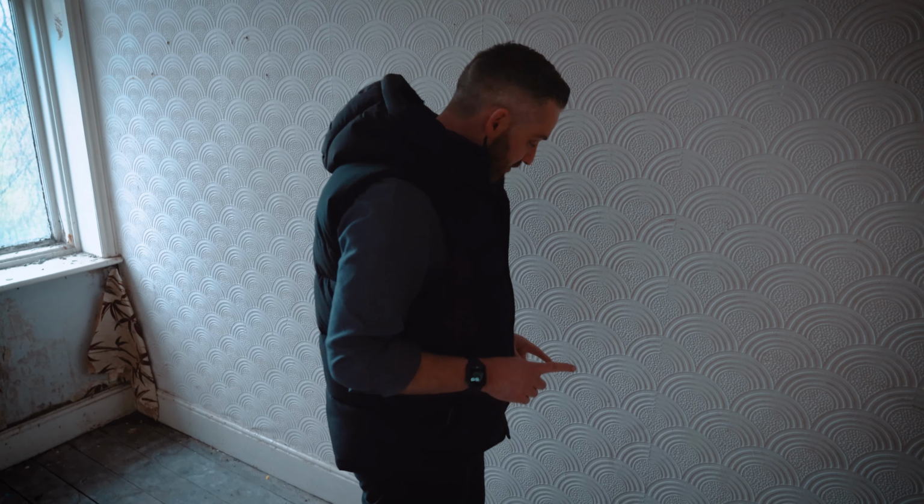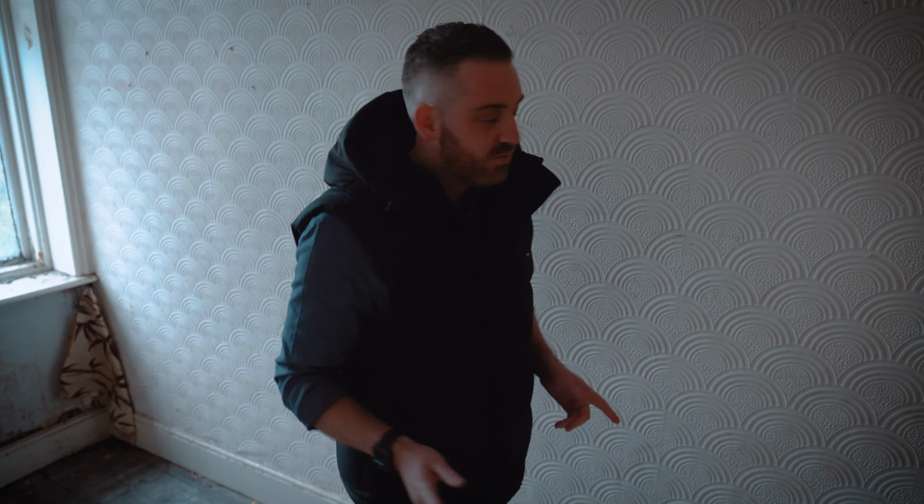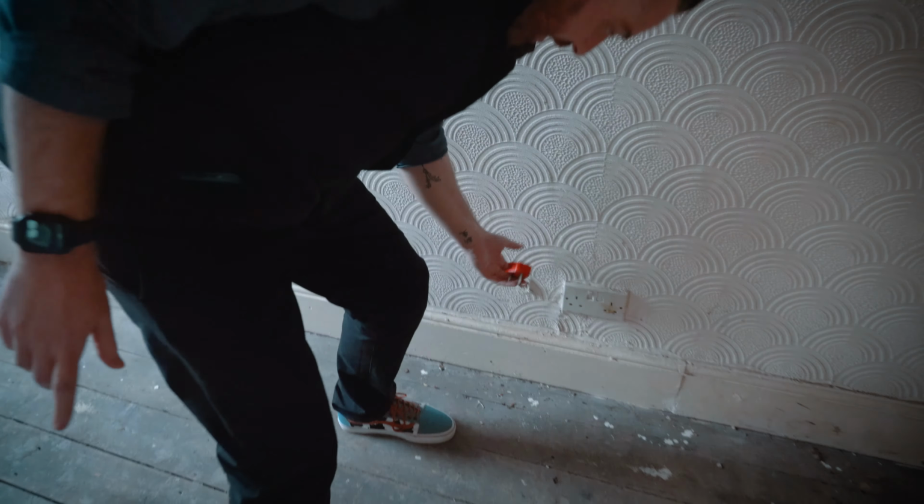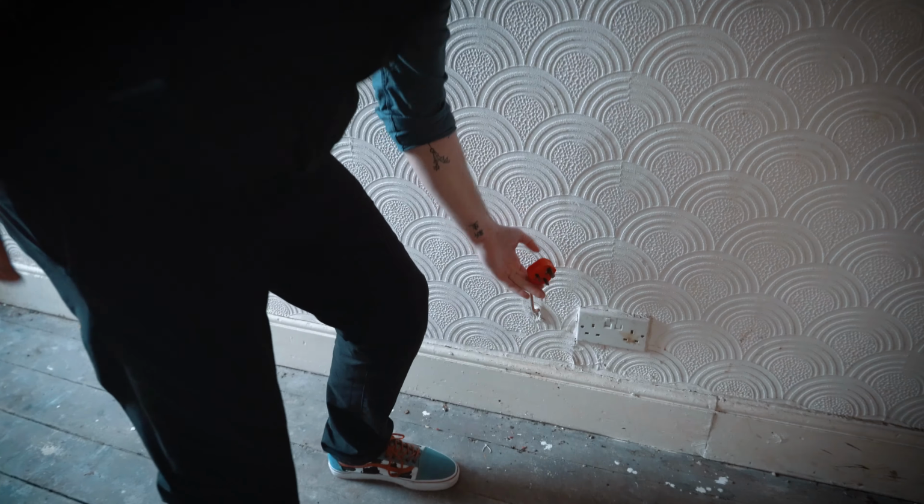If you're not a qualified electrician and you need to get some more electrics around the house, the simplest way to do it is run an extension cable through the wall, plaster it back up, plug it in. Job done.